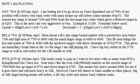PivX in at 84.79. And this thing looks ready to pop as I want to bet more with it because I got all these extra BTCs from my withdrawal yesterday. I've been tempted to do such, but I got a good amount as it is already, so I'm not going to change it.